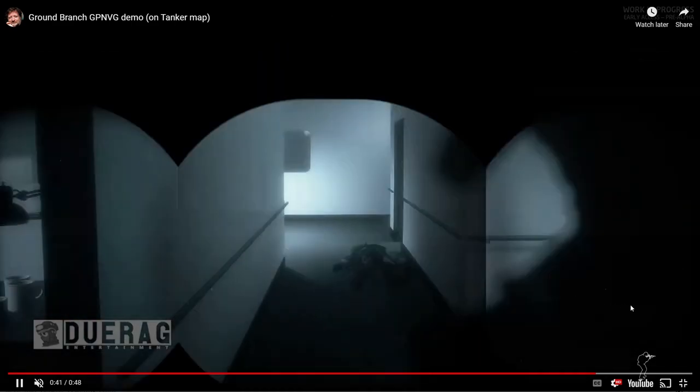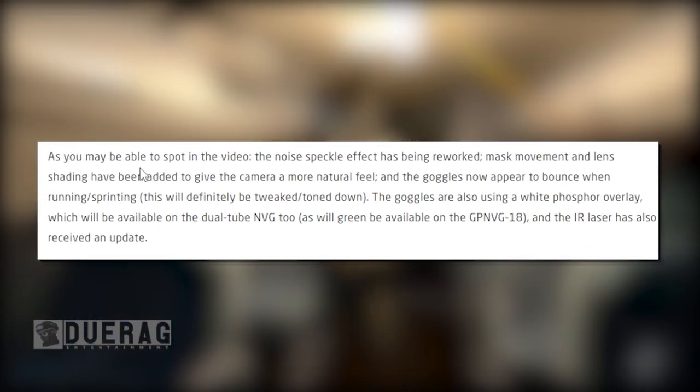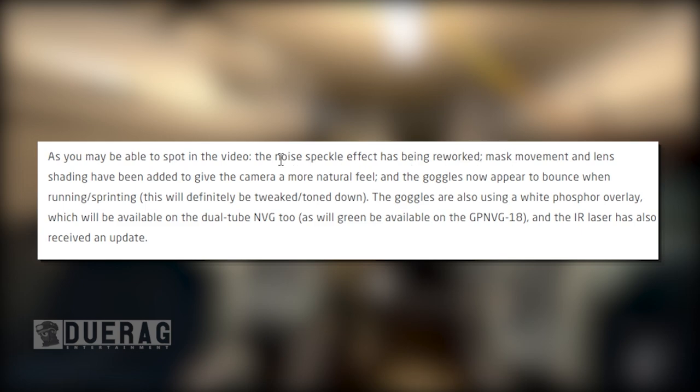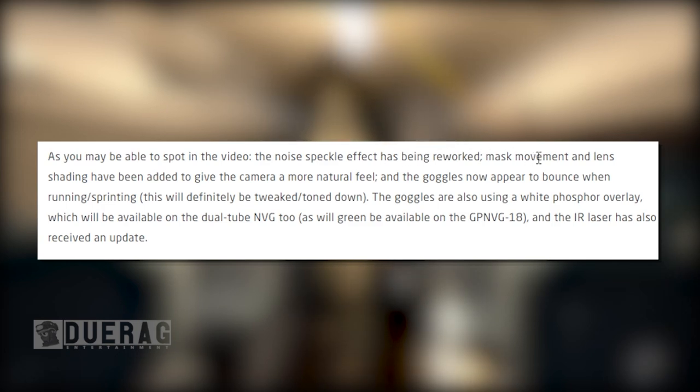Thank you, Mr. Fatmarrow, for sharing. You're freaking cool. But moving on from that, it says, as you may be able to spot in the video, the noise spectacle effect is being reworked. Mask movement and lens shading have been added to the camera to give a more natural feel. And the goggles now appear to bounce when running and sprinting. This will definitely be tweaked, toned down.